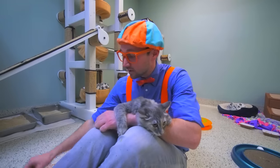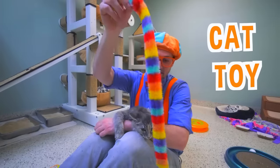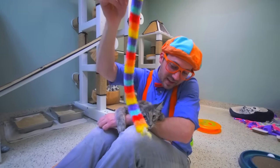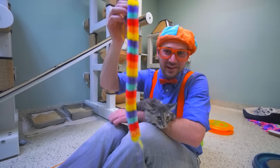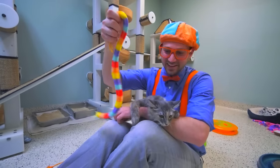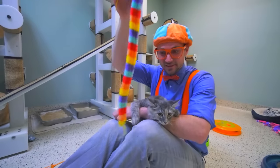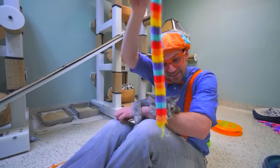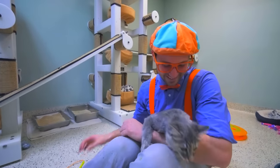Yeah, and look at this. Whoa, this is a cat toy. Hey, kitty. Hey, kitty. I don't think it wants to play right now, but cats love to play. And it's really important to play with your pets. Like this. Kitty, kitty, kitty, kitty. That's funny.